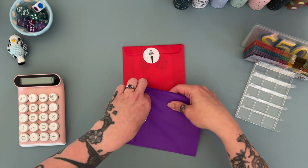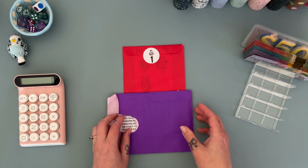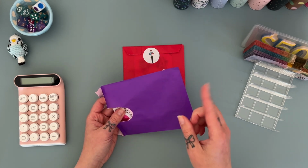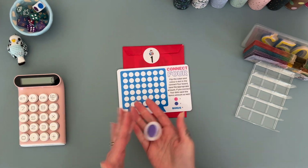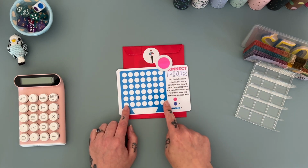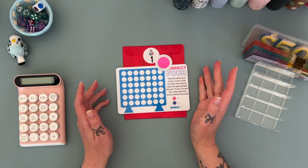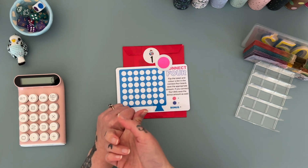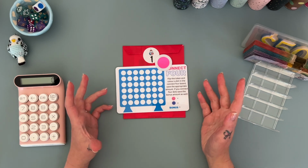So without further ado, the first savings challenge for this standard advent calendar, which will be day 1 for the standard 12 days or day 1 for the 24-day advent calendar, was Connect 4, which comes with its own little flippy token. It asks you to set an amount for each of the dots. I tried to do a really even spread of the amounts that dictated and set the amount yourself, just to give everyone a lot of opportunity to tailor these to suit their own budgets, basically.